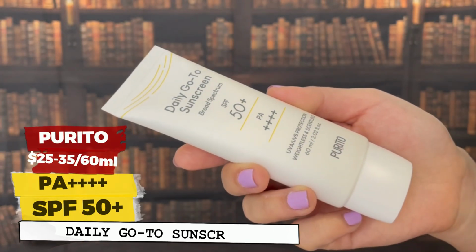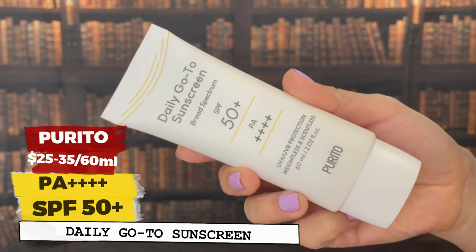Talking about something I would recommend, let's talk about Purito. I've got the Purito Daily Go-To Sunscreen Broad Spectrum SPF50 PA++++. It claims to be a weightless and scentless sunscreen. It has 60 ml in the bottle. It retails from $25 to $35 where I can find it online.